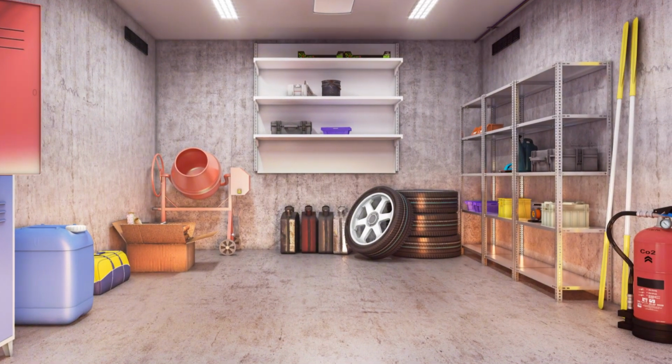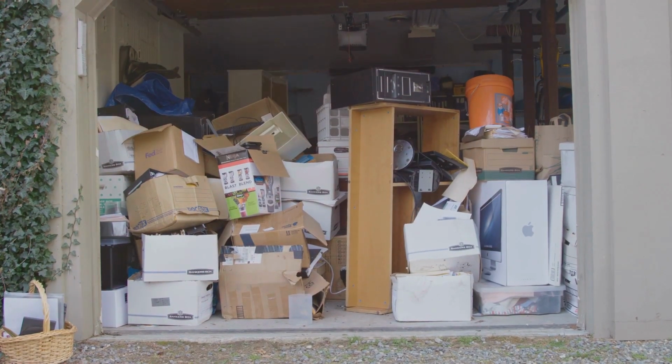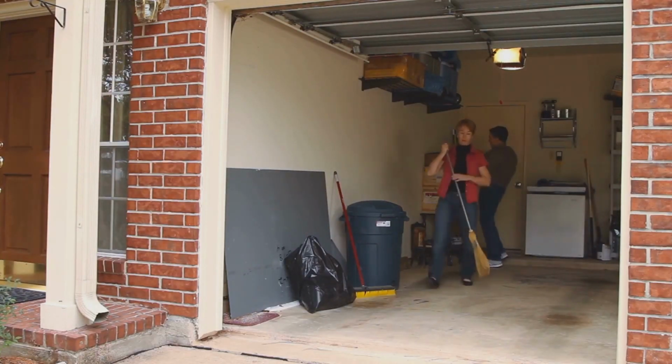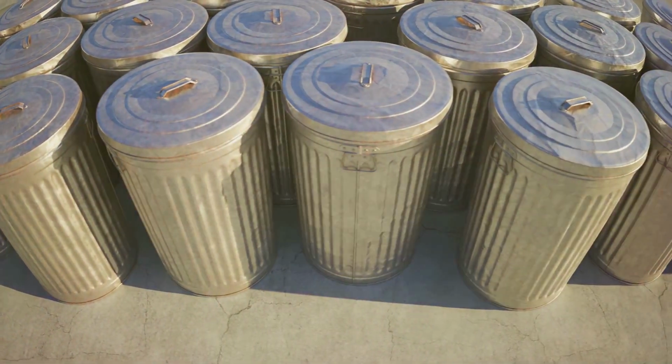Garage storage systems, maximizing functionality. The garage often becomes a catch-all for tools, gardening equipment, and household overflow. Storage systems maximize functionality, transforming clutter into an organized, efficient space. Choose systems that spark joy and create a space where everything has its place.